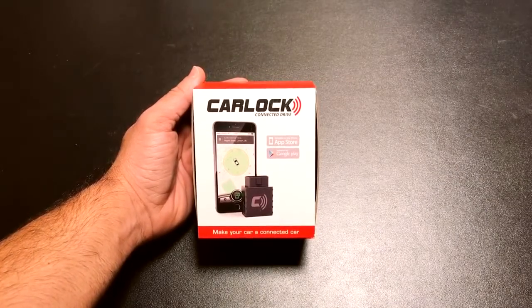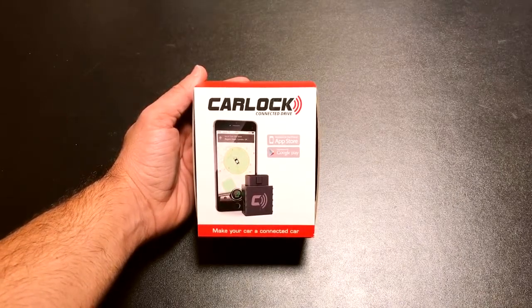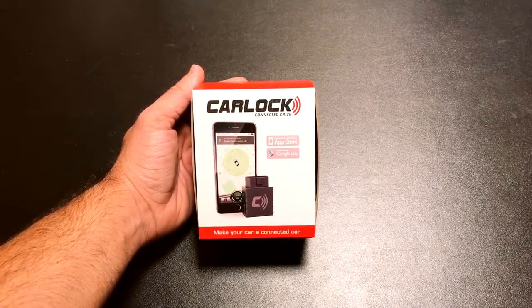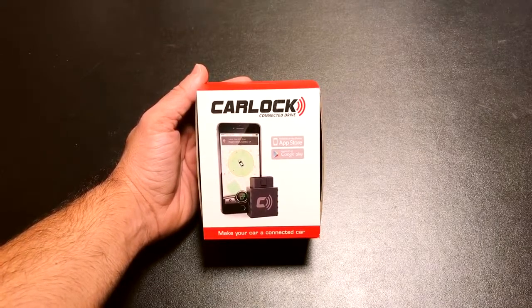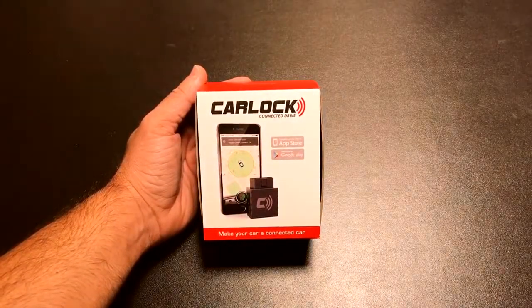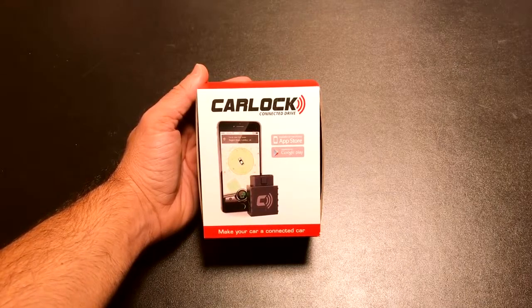Have you ever wondered where your car is when you leave it parked? Have you worried that someone may break into it and maybe steal it? Have you ever worried about your child driving your car and maybe driving recklessly? There's a whole series of concerns that we have when we park our vehicle, and that's why we purchase insurances. We sometimes even resort to services like LoJack to be able to track where our car is.